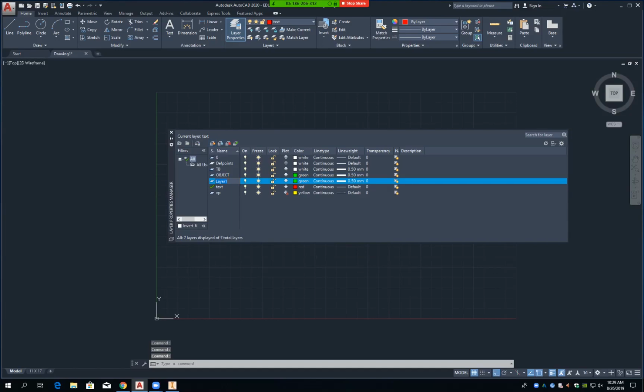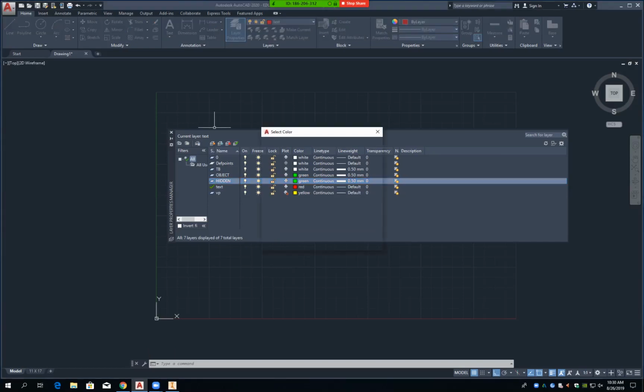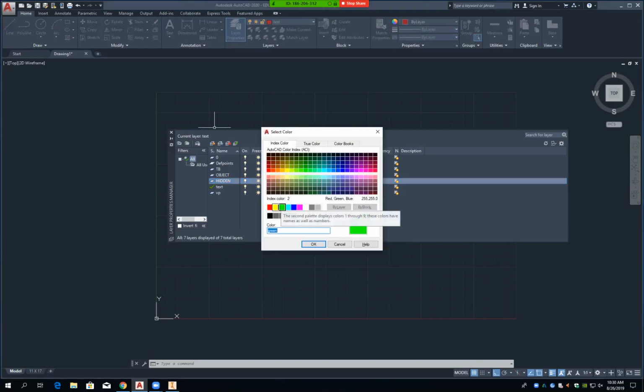So go to the first icon, and again, here's another layer. Let's call it Hidden. Okay? Color. I'm going to make mine magenta, this one here.